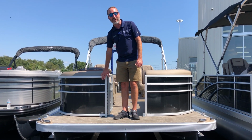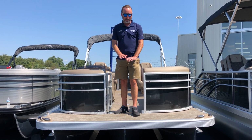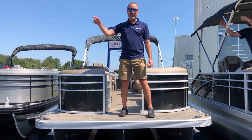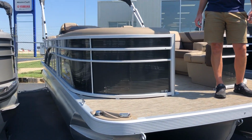This is the smoky granite paneling color with the platinum and espresso interior, and the bamboo woven vinyl flooring is tinted to match the interior. Just a great looking color scheme all around. Thomas is going to give you a little better view of the outside of the boat and then hand the phone over to me so I can show you the inside.